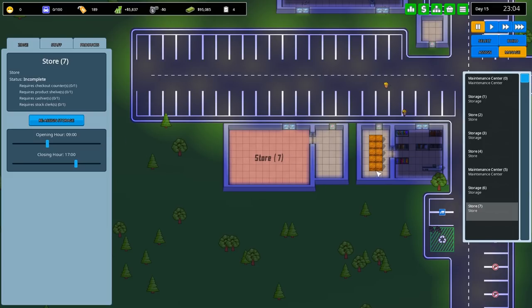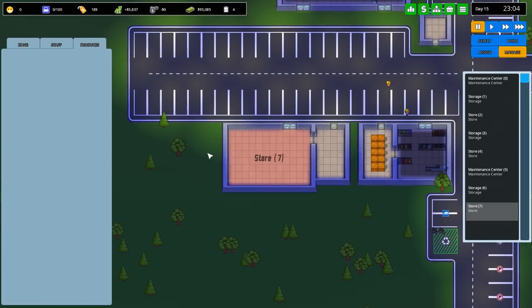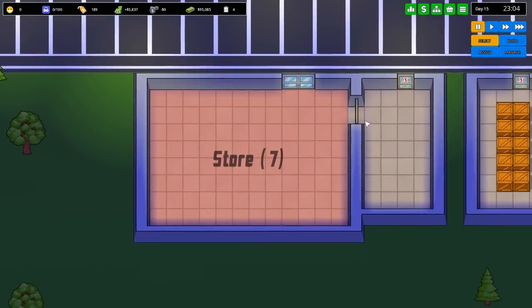You know what? We probably could have connected these two and just shared storage between them. That would have actually been pretty cool. But you know, we didn't do that. So that's perfectly fine. Okay.